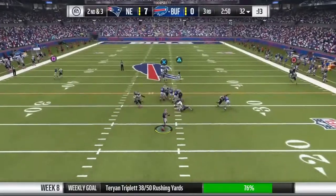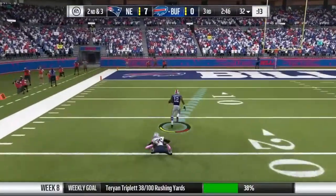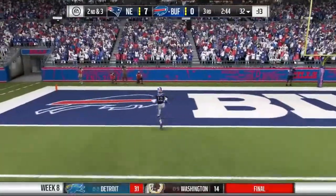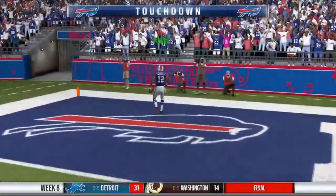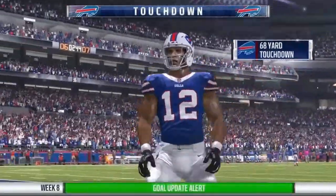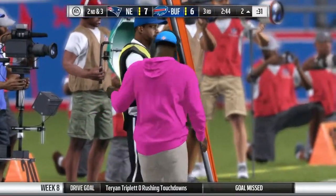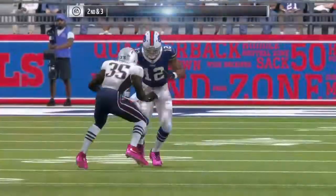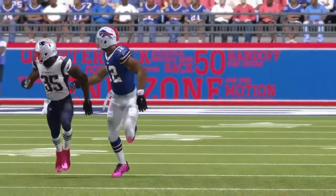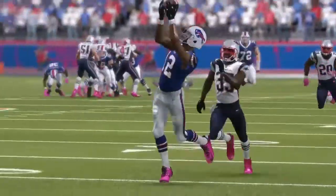A positive run. They got a good push by their guys up front. And that's caught inside the 30. And all the way home for a Bills touchdown. Their dangerous wide receiver, his 9th touchdown of the season. And the Bills are an extra point away from tying the football game. And he showcased his blazing speed on that one. Was he wearing football cleats or track spikes?